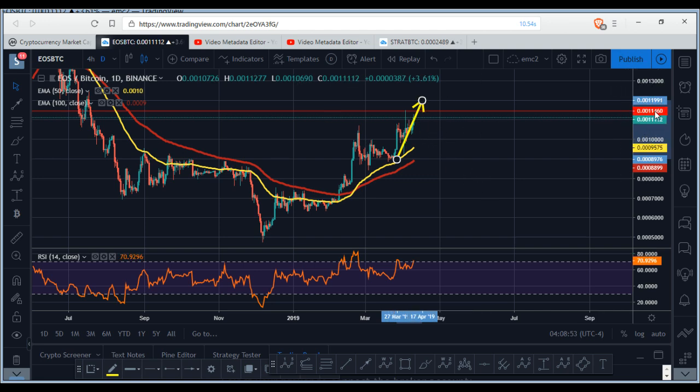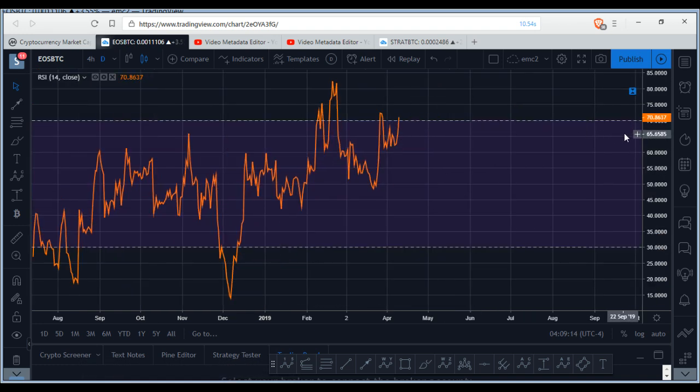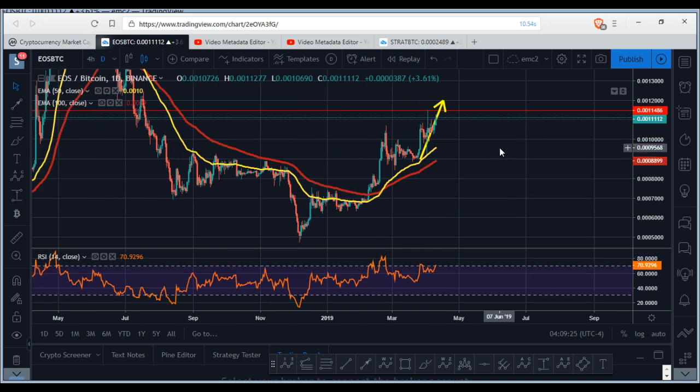BTC, and before which is 120,000 sats. So at least close above 115. EOS needs to close above 115, at least for the short term, and then we're going to update the price. The RSI is looking great, facing up, just at 70, an area of resistance. It is pretty good. A small push to the upside is going to give EOS a big momentum.